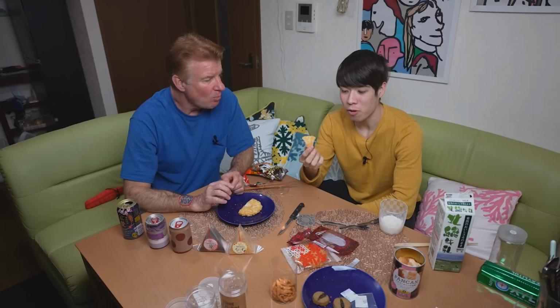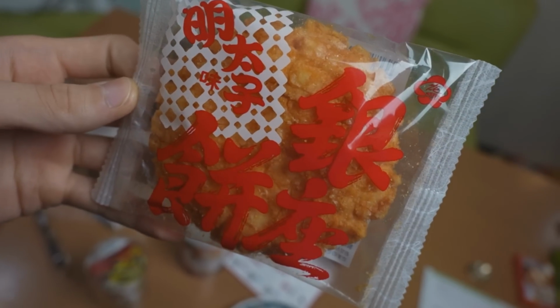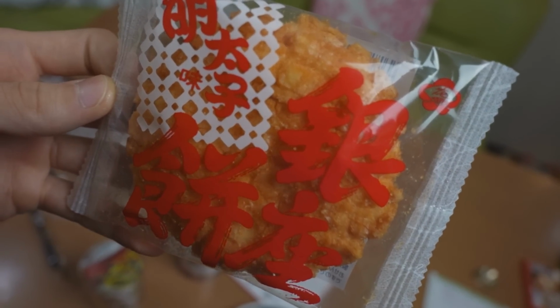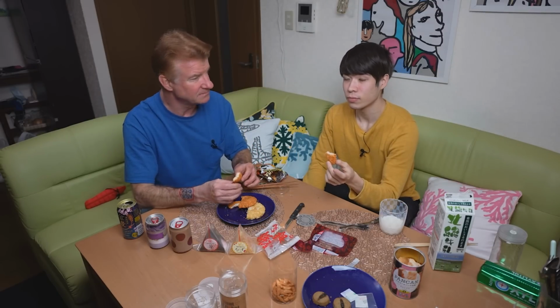Mmm. That's wholesome. So salty and there's a sweetness. And number two, I thought it was spicy at first when I saw it in the machine, but it's mentaiko, right? Fish roll. Spicy fish roll. Cod roll.